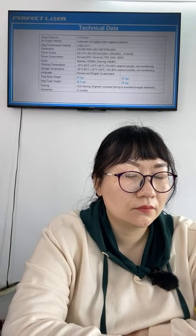For the ink tank, there are 4 different ink colors. Also, there is a USB port. You can upload your images by USB disk: insert the USB disk into the USB port, choose the image you need to print from the software, and start to print.